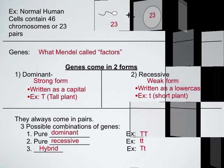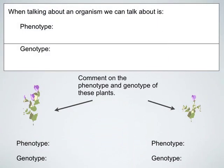Is that like grass? No, we're talking about a specific plant. Alright, let's finish this, and then tomorrow we can go over Punnett squares.